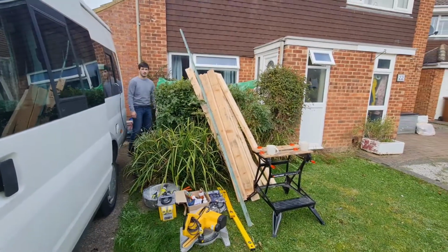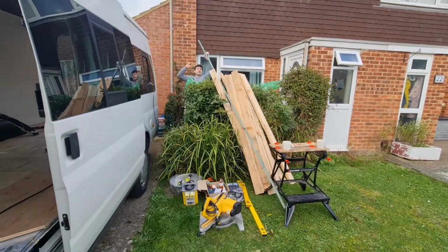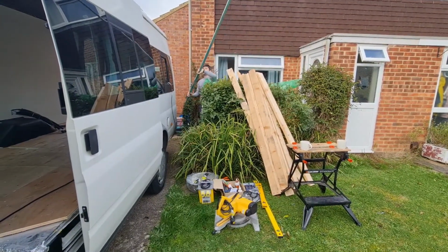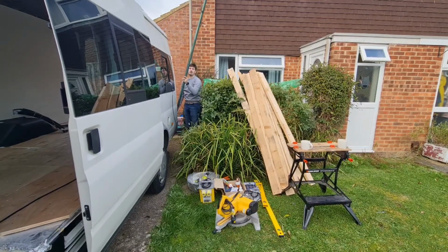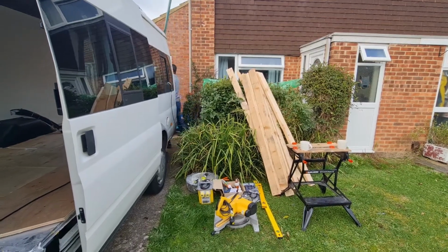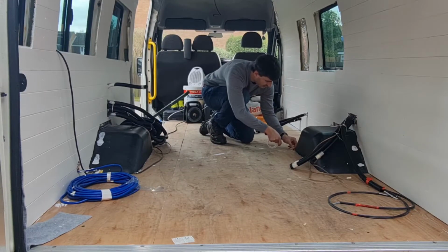What a mess, we're like Steptoe's yard, didn't we? It's amazing. What's that one? A long one. It's also very handy when you realise you've forgotten to bring a tape measure out. Is it ours? Yeah, we had loads of these in the van at one point. We cut them all up to do the beams for the floor. Oh, that's why I recognise them. What are you marking out? Just marking out where the bed frame's going to come to. Okay.